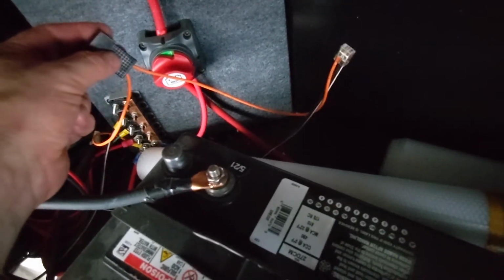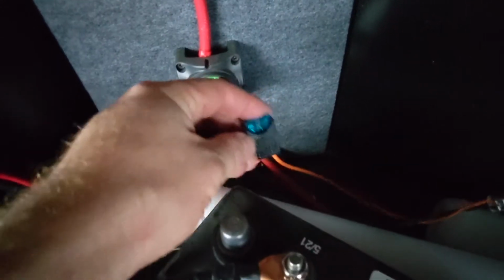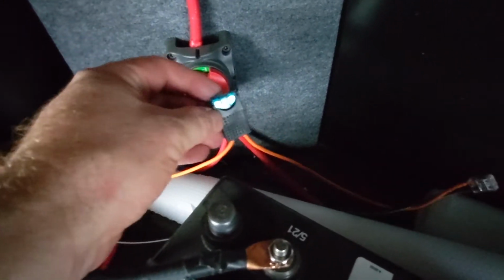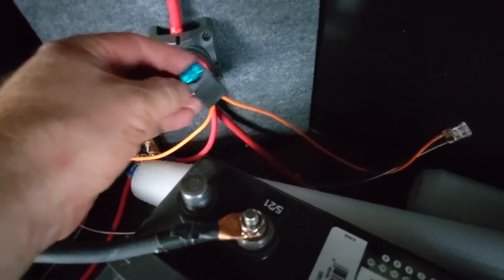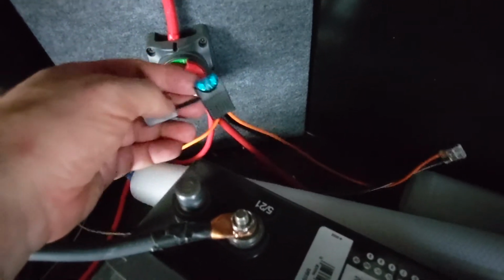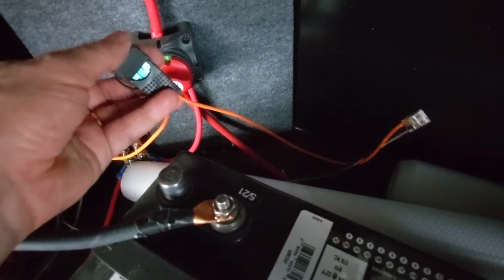Well, if you want to hook your solar system up to your battery, you've got to have a fuse in here. Mine did not come with a fuse. The whole thing was wired, there was no fuse. And this is just typical sloppy stuff getting put together. But be aware of that. If you ever have something that's not working, check to make sure you've got fuses in your fuse holders, especially if your camper's brand new.